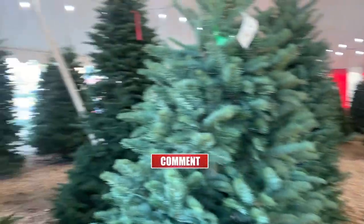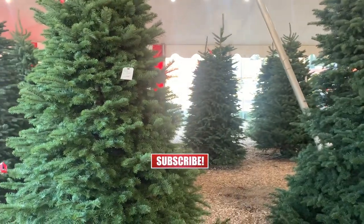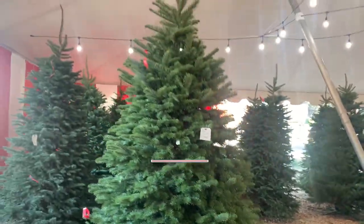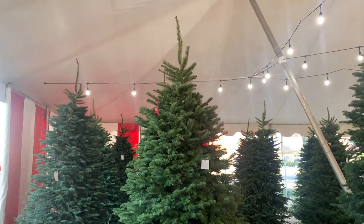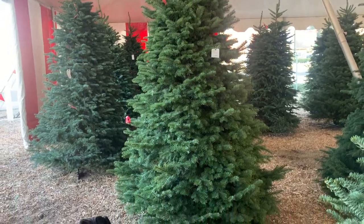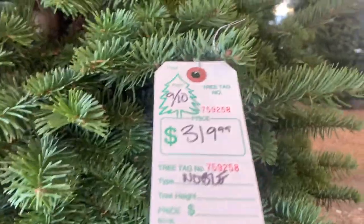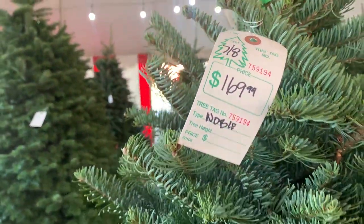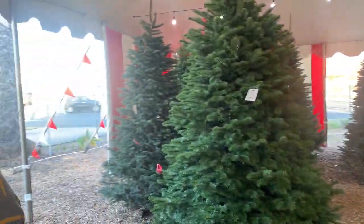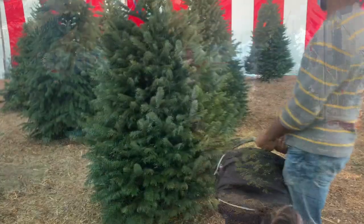You said we got our tree from Home Depot last year, right? Lowe's, and we paid 70 something, I think. Wow, look at this. What size tree is that one, babe? Like a 10 foot? Oh yeah, 9-10, and it's $319. The 7-8 is $169.99. So, trees.